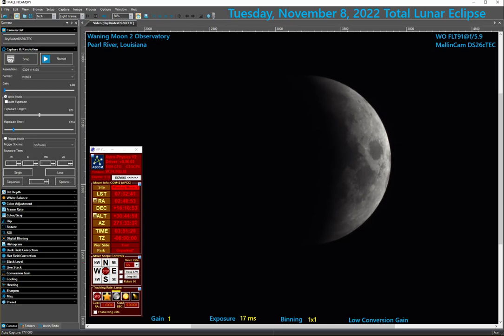It just says that as the sunlight goes through the Earth's atmosphere, it goes through all that dust and debris, and it changes the color. Like the red sky at night when you see it. Pretty cool.